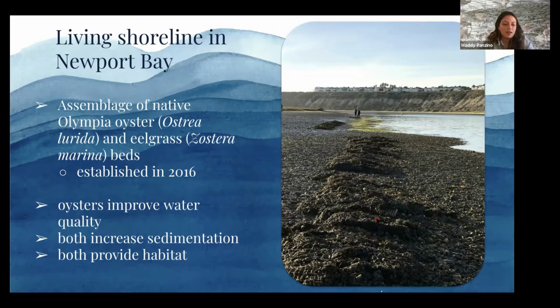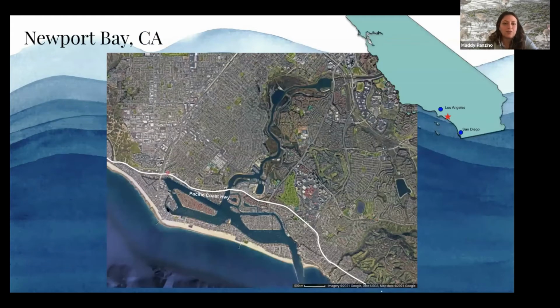So, just to show you where it is in Newport Bay. This is a map of Newport Bay, and the red star shows the location of Newport Bay, if you're not familiar. I have PCH outlined in white because it's a separation between the lower bay and the upper bay. And where I did my research was just in this small part of Upper Newport Bay.